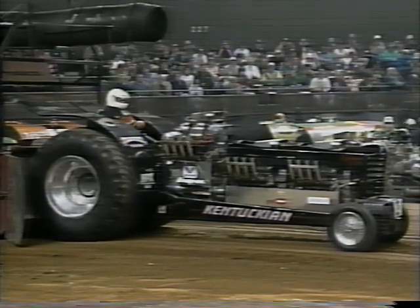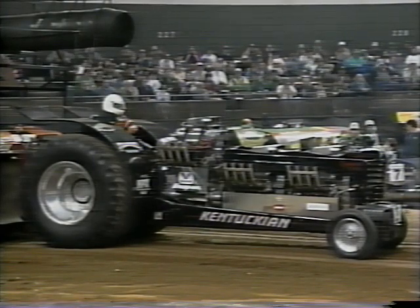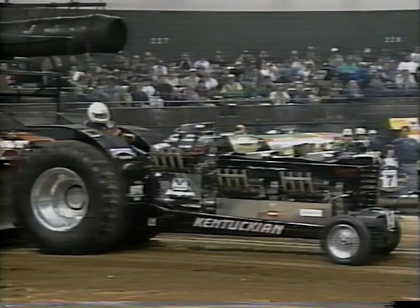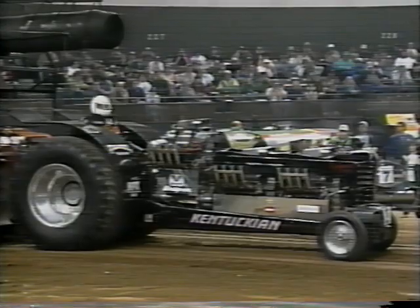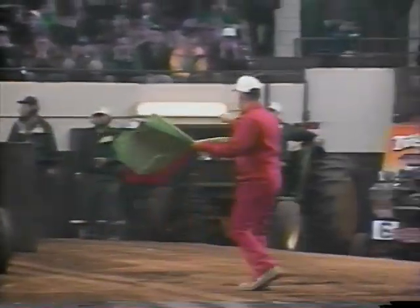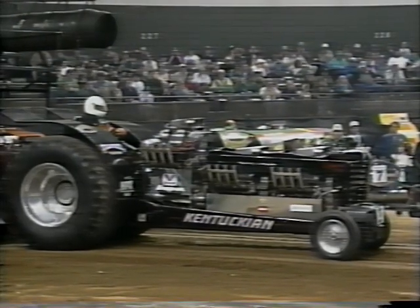Three Rodex all in a row, all aluminum block Rodex on the starting line. Here we come, Wayne Sullivan and the Kentuckian. All right, looks like we're ready to go now. The Sullivans on the starting line. Wayne Sullivan.